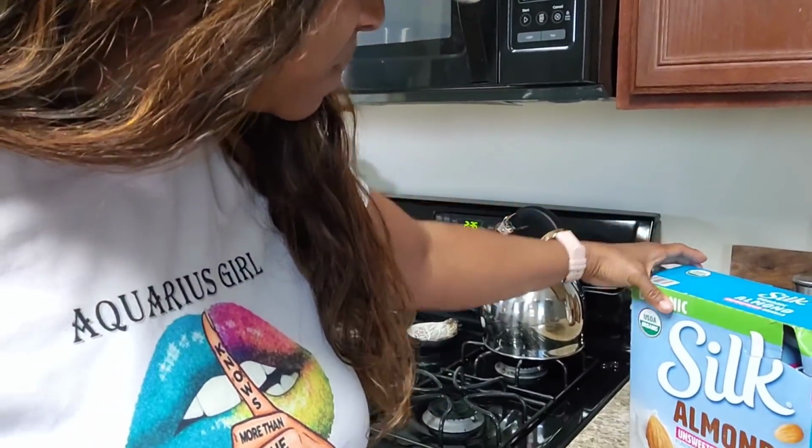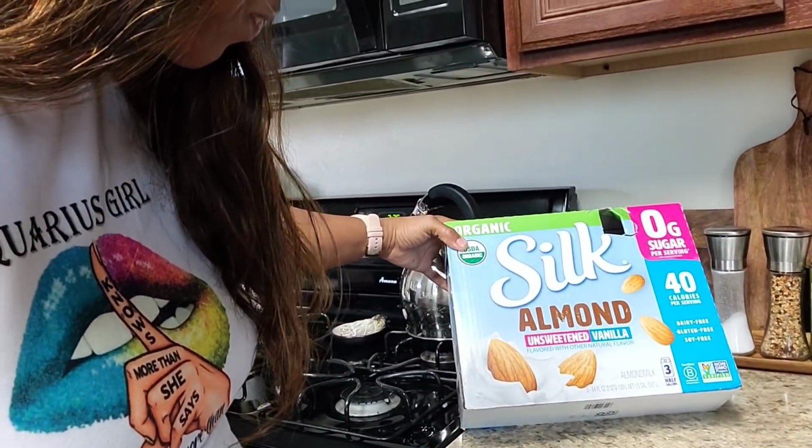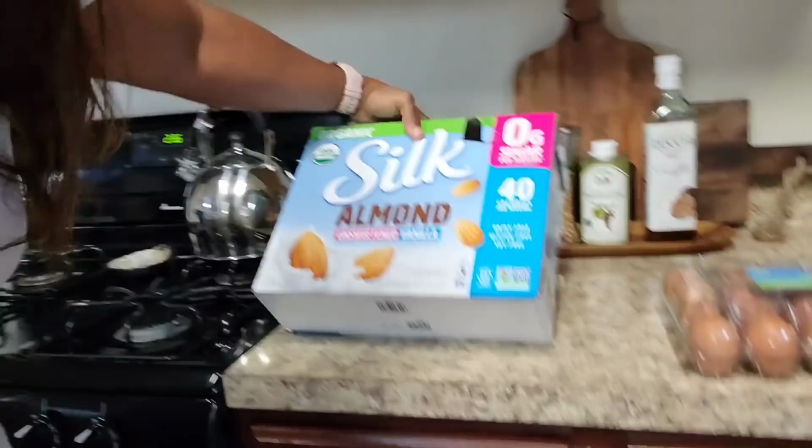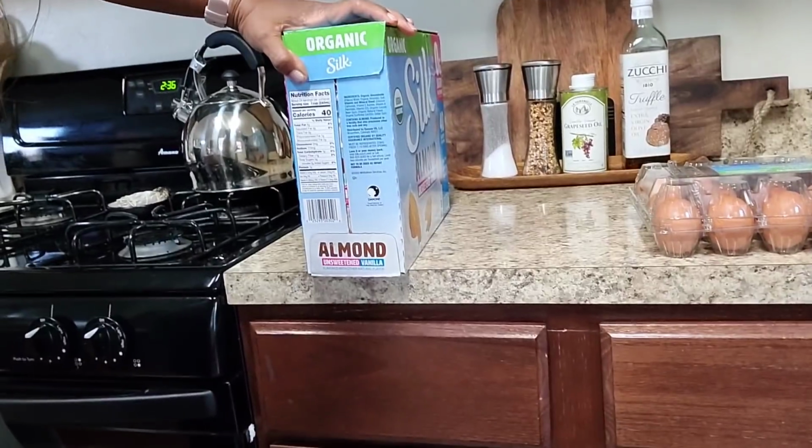this milk will expire. Girl, it's got to be on here somewhere. Okay, let me move slow because I must have missed it.